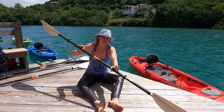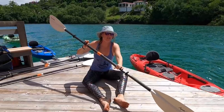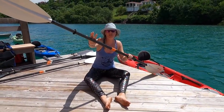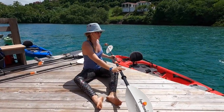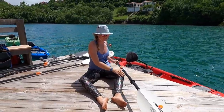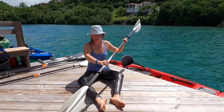You want to plant the blade around your feet, and then from here, instead of pulling with this bottom hand, you want to think about pushing with the top hand. So you extend this top arm as far as it'll go, and then continue the rotation with your upper body. So this hand comes all the way down to the opposite knee. You can see now this blade is out of the water. Now you're going to repeat on the other side.